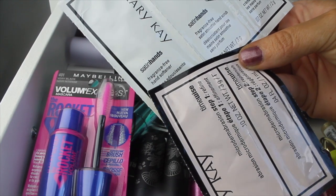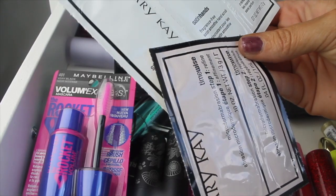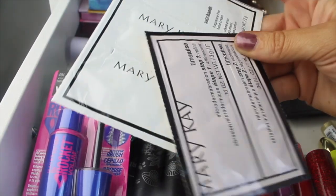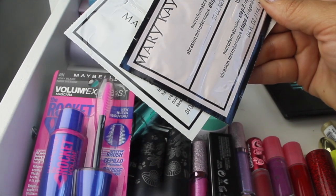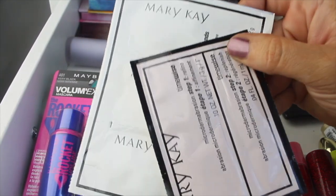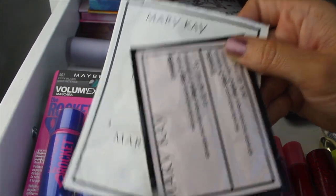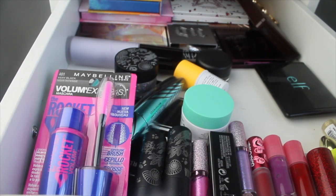Some of it's like a hand softener, hand scrub, hand cream. And then this one is a microdermabrasion. I don't know, I'll have to Google it. So yeah, I'm gonna try these two products, and I wanted to get these out of here because Saturday, I believe, I'm going to be uploading what's in my new drawer, so I just wanted to get the packets out. It's not as aesthetically pleasing or interesting to pull packets. So that is all I'm pulling from.